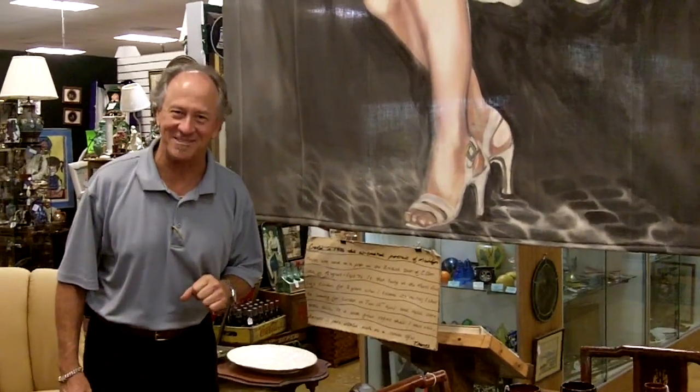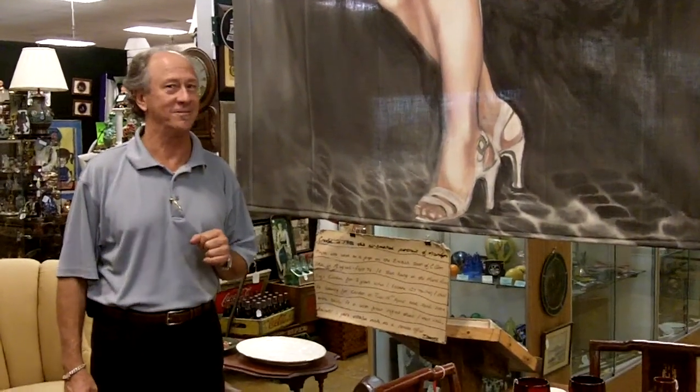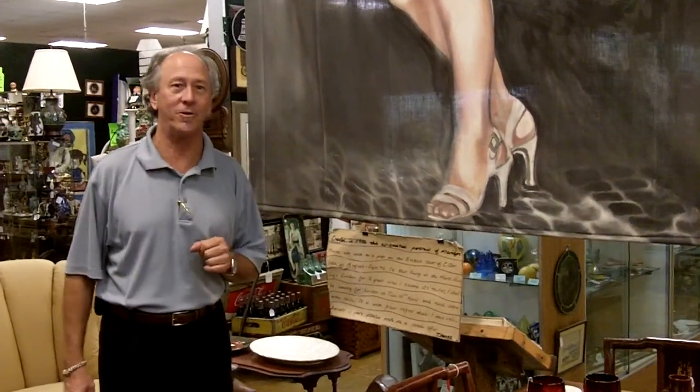Gannon's Antiques and Art, Southwest Florida. See it in person, maybe even take it home with you. It's very kitschy, very cool, and we have it.